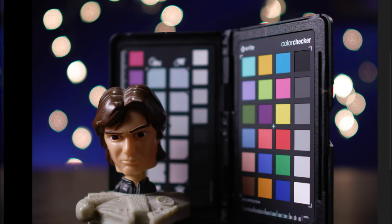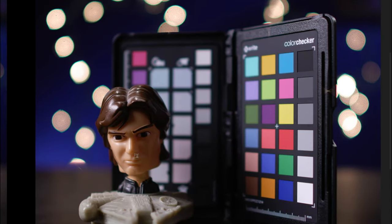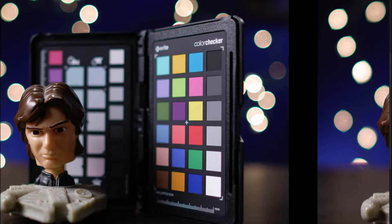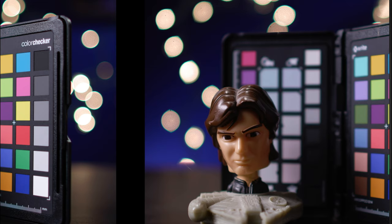Now, if I come over to the Rokinon, I feel the Rokinon does a really good job with it too. You can really see it's still smooth and creamy, maybe just a tad softer than the Canon, but they both do a really, really good job. And also, if you look here in the bokeh, you will see just a little bit more of a pattern here in the bokeh, whereas the Canon, while it has it, is just a little bit creamier.